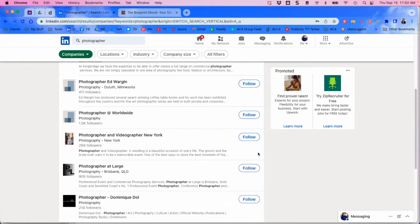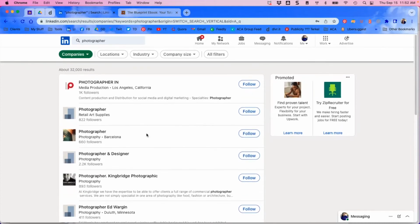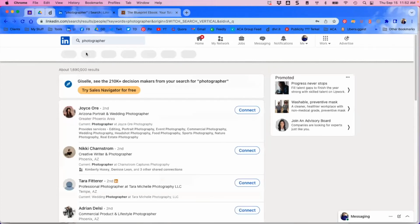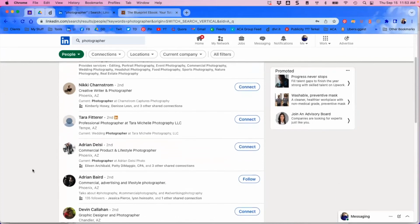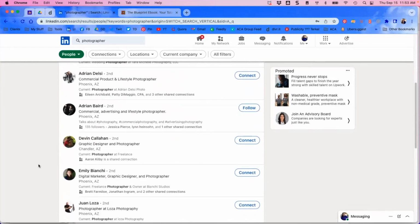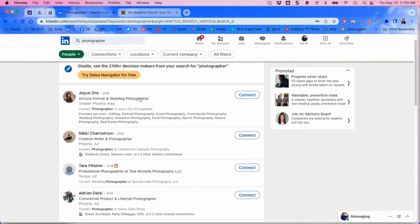And here you see follow buttons, so people can follow the companies without even being connected to the employees. Or you go to people, and it will come up with your people. It's funny, I used to have more photographers in my level 1, and I don't seem to have any more. An individual who is a photographer may have the word photographer in their title, and they'll come up first, and then your seconds will come up.